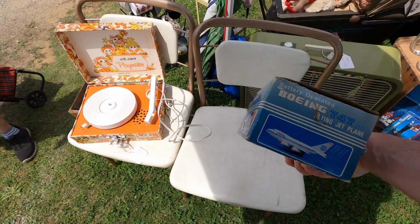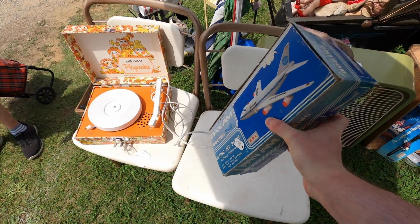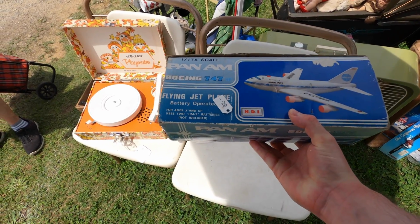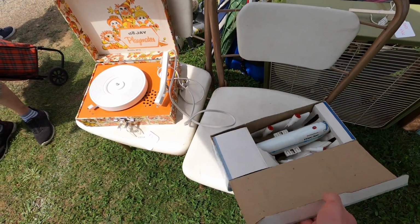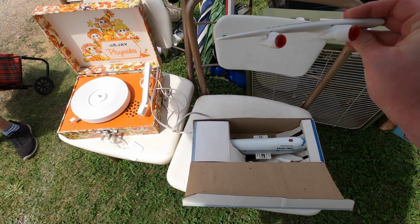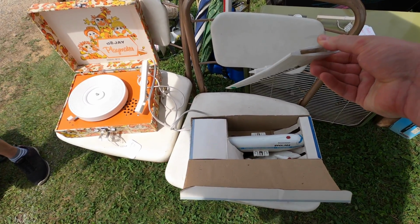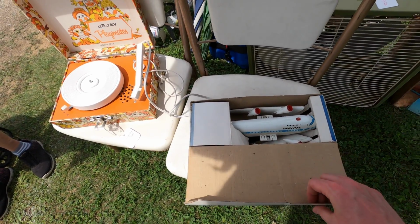So does anybody out there have a guess as to how old this toy is here, this toy Pan Am airliner? I would have to guess it's before 1991, which is when Pan Am went out of business. And then the first 747 went into service in 1970. So I would guess this is probably late 70s, early 80s maybe? I can put it back in the bag and stick it next to the door.